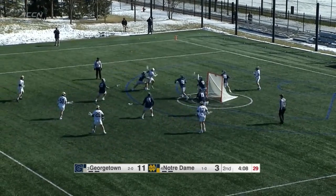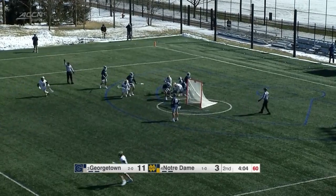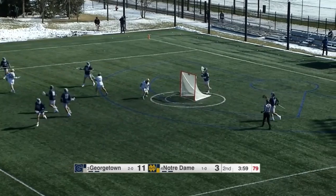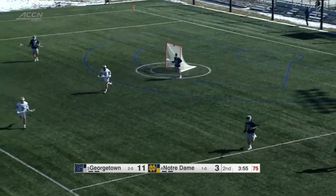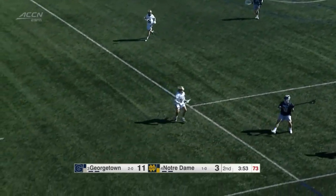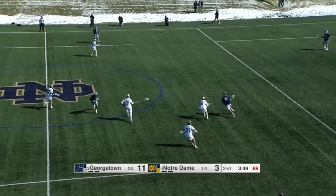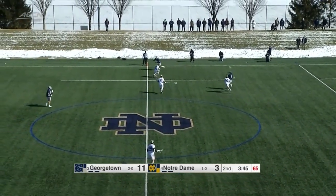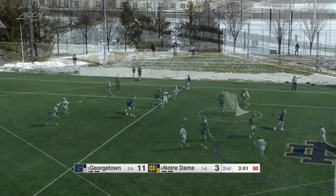Pat Cavanaugh to Westland, and Westland's shot is again turned away by McElroy. And it looked like McElroy came out of the crease to make that save as well, Brian. Well, when you're on attack and a goalie does that, he's taking away more of the angle and the room by stepping out to you and getting his leg in the way.